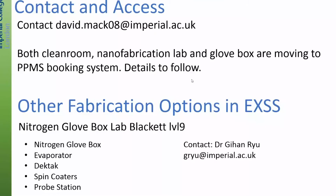Getting access is very complicated at the moment. We're currently in flux because we're transitioning from how we previously did things, which was all through contact with me and unique arrangements each time, to moving the whole thing hopefully to the EMS system, so that it will be a lot more accessible to external users as well, and easier to use internally. Details to follow on that front, but please do contact me if you have any questions or would like access. Hopefully in the next few months we'll move to that PPMS system and everything will become a lot clearer.